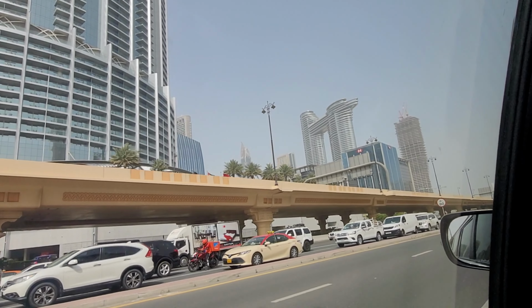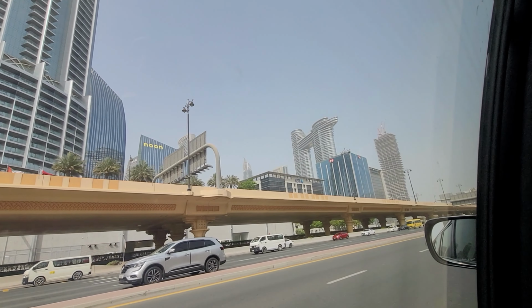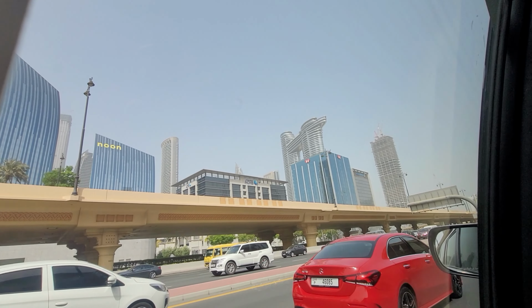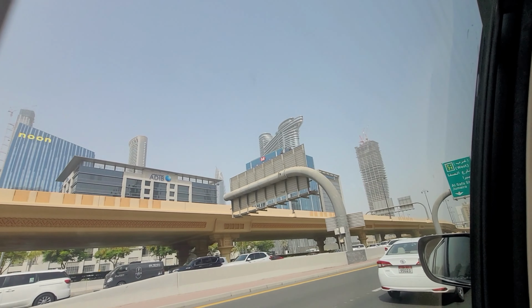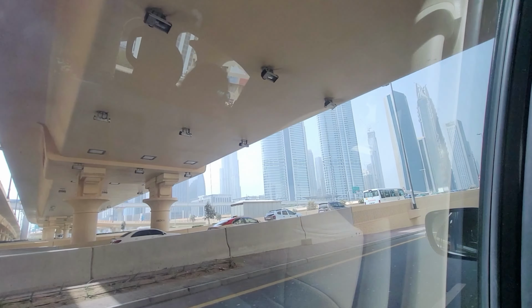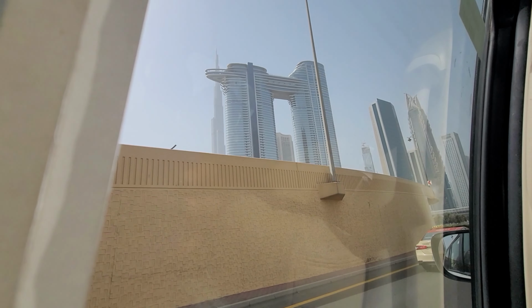So let me explain a little bit of the history of the UAE. Before 1971, all these were seven different countries. Dubai is a different country, Sharjah is a different country, Abu Dhabi is a different country. Most of the buildings are now here on Sheikh Zayed Road. They developed the whole city after 2000, the new Dubai side.